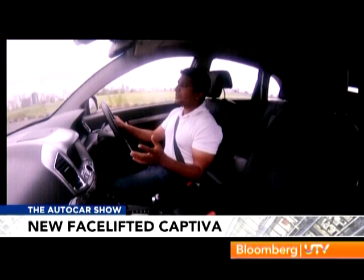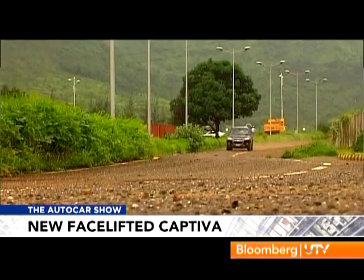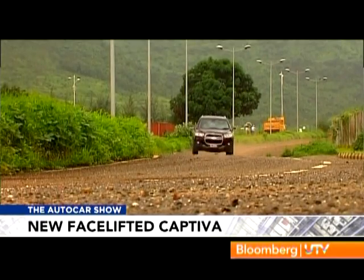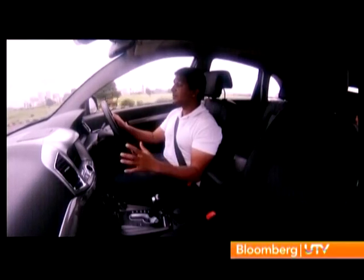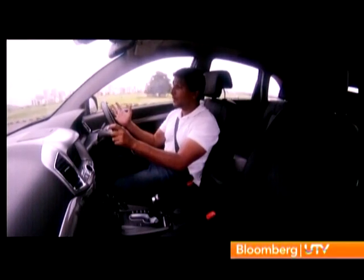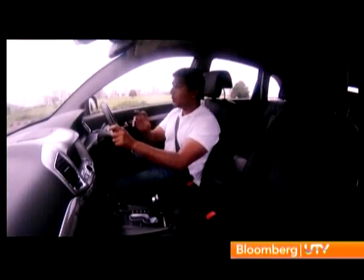Now, even though the Captiva's suspension setup is better than before, at low speeds in the city, if you hit a rough section of road, you'll find there's that stiffness to it. But the benefit of that is once speeds rise, the Captiva still feels quite composed. Body control is really quite nice, even over rough sections, and it just absorbs bigger bumps quite well.